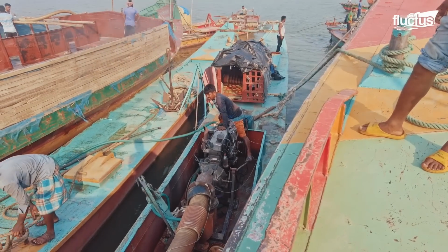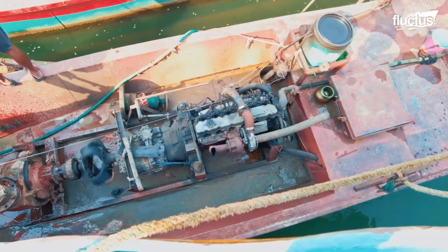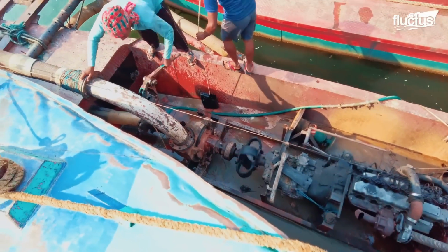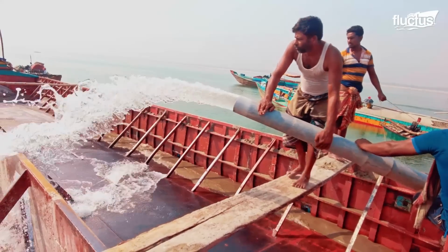One of the most critical components of the dredging system is the motor, which drives the pump that creates suction to extract a mixture of sand and water from the riverbed.